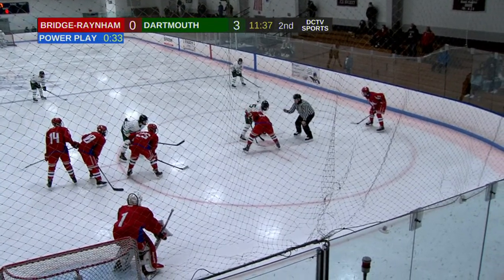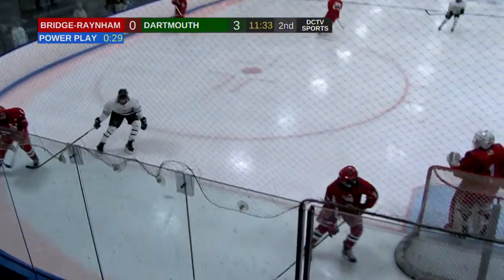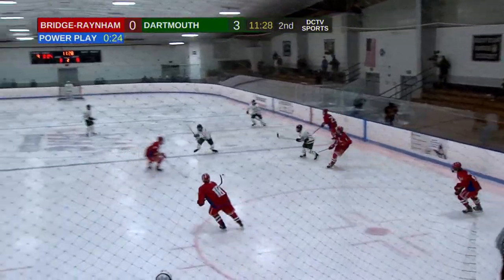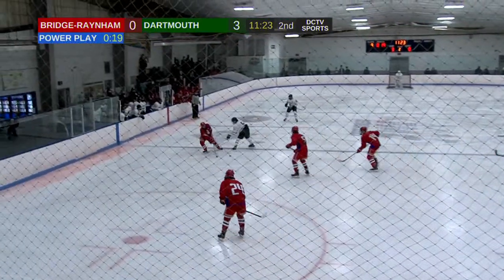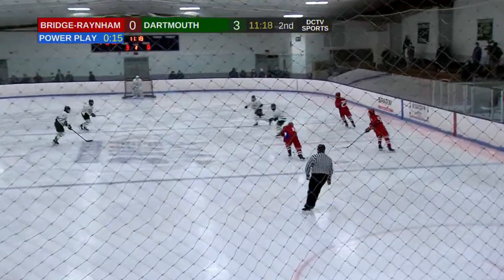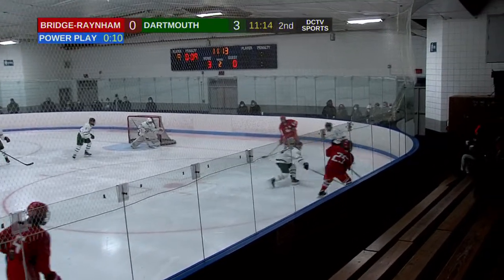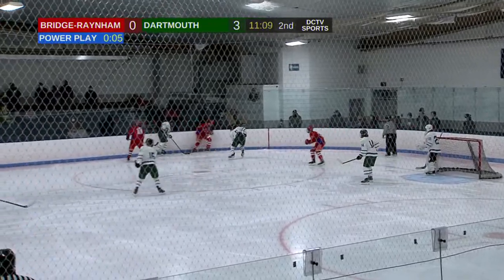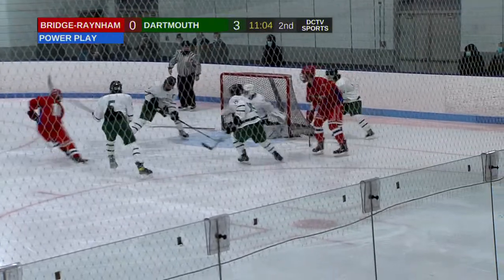So, 33 seconds left on the remaining power play time here for Bridgewater-Raynham. Trojans really need to get the next goal to get back into the game because the Indians have been in control. Bridgewater-Raynham has had as many shots on net, if not more shots on net than the Indians, but the quality of the shots have not been what the Indians have had. Yeah, and we were saying before it's all about the quality of opportunities. It seems like they're getting pucks on net, but they're just throwing it in there, and the Indians are getting quality looks here, and that's been the difference so far.